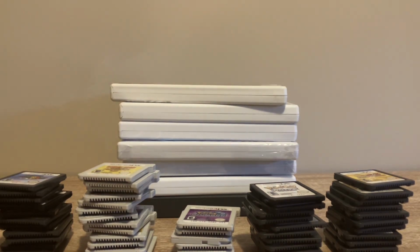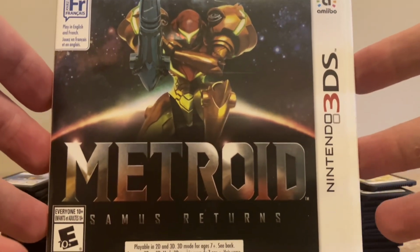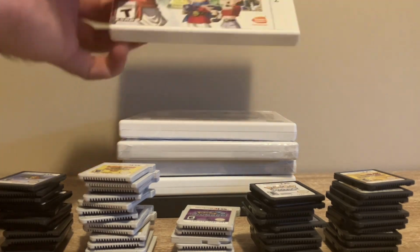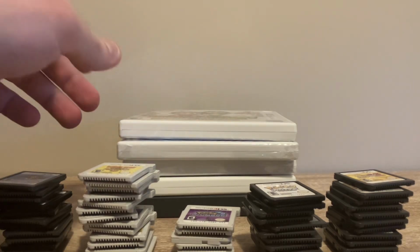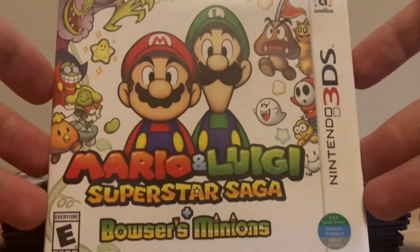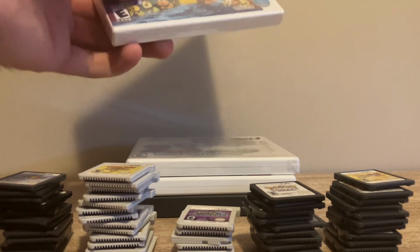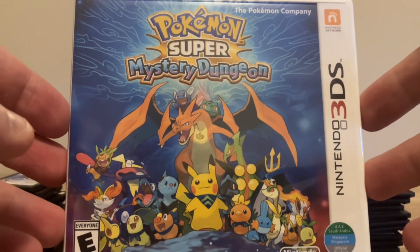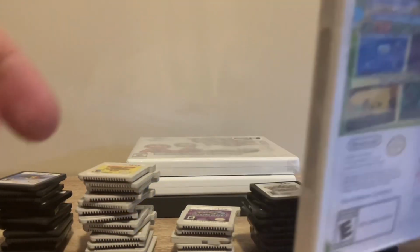All right, now let's get into the small amount of cases that I do have, starting with Metroid Samus Returns for the Nintendo 3DS. This game is absolutely phenomenal, and we'll run into it in a little bit here. Then we have Dragon Ball Fusions, another fantastic game, honestly one of the most underrated Dragon Ball games. And then we got Mario and Luigi Superstar Saga. That game's incredible, just a good remake of the old Mario and Luigi Superstar Saga from the Game Boy Advance. Then we got Pokemon Super Mystery Dungeon. This game is still sealed, as you guys can see there.